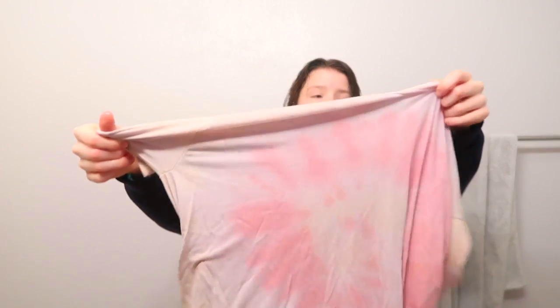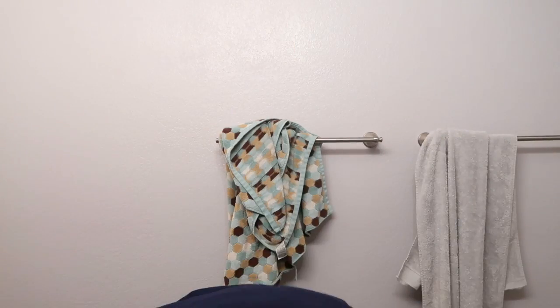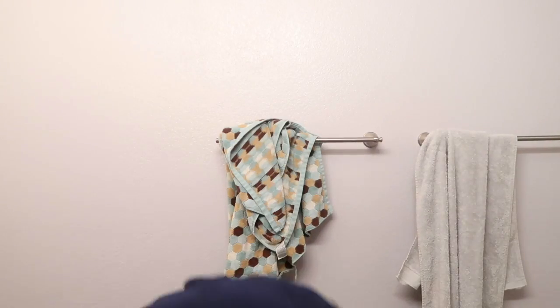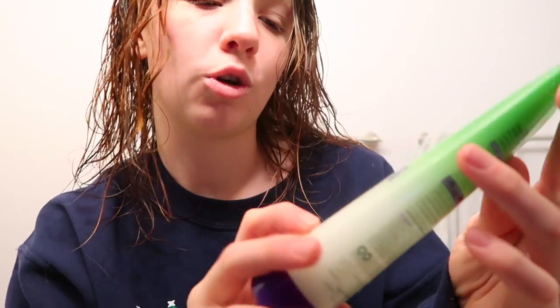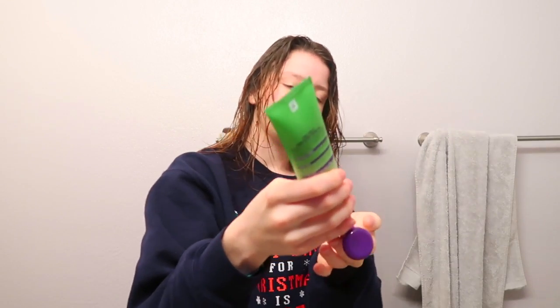Now that my hair is fully combed out, I'm going to use just a nice soft t-shirt. Do not use a towel, use a t-shirt, unless you have one of those special ones Zendaya used in her video, microfiber towels. Okay, and then you scrunch, like this. Oh wait, actually, before this, I have this new Fructis curl sculpting conditioning cream gel stuff. I'm just gonna put some, like a quarter size amount.